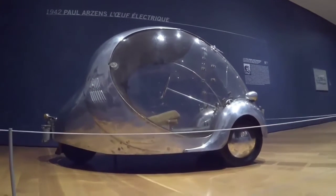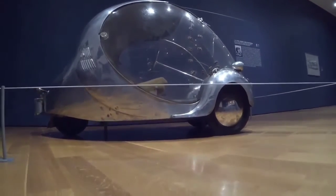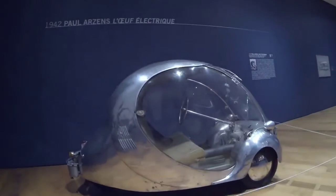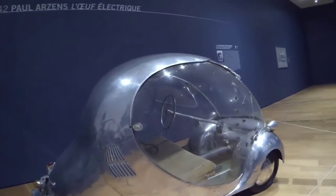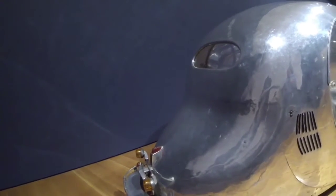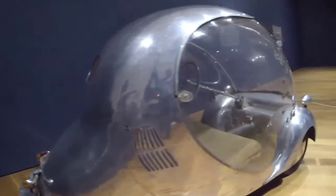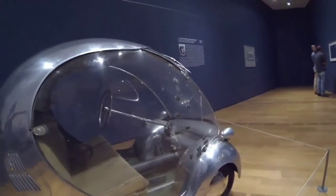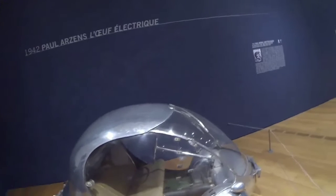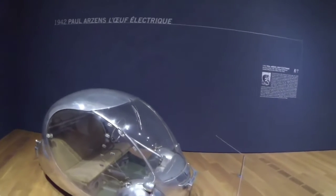Number 8. The 1942 OHF Electric, or the Electric Egg, had 3 wheels and ran on batteries, decades after gasoline became the dominant way to power cars, and decades before Elon Musk decided to make electricity cool again. Its designer Paul Arzens worked as a painter before designing railway locomotives, before moving on to cars. The bubble is made from hand-formed aluminum and curved plexiglass, a novel material at the time.